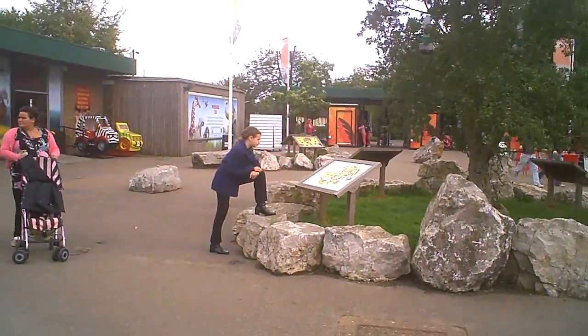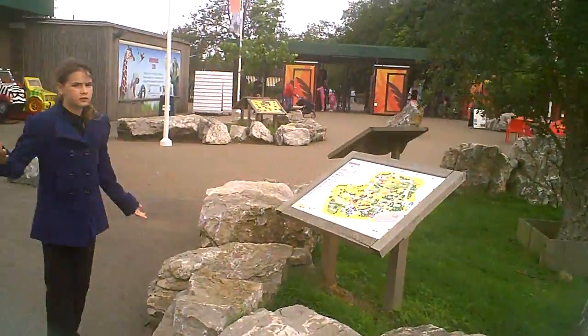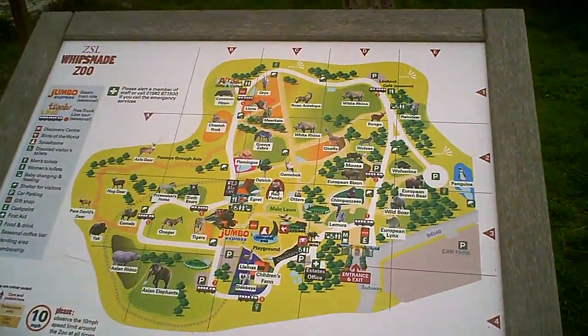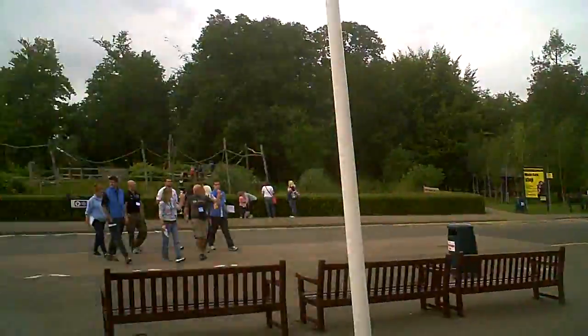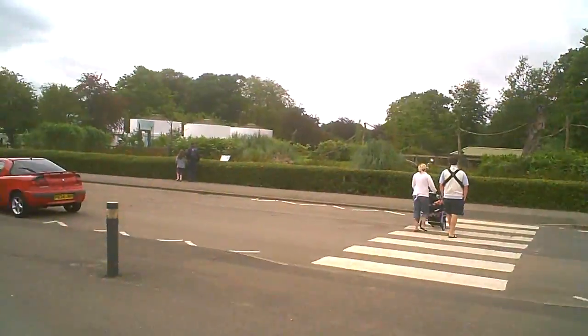So we're in, and Sophie is looking at the map. It's a huge territory, is Whipsnade Zoo. Very good for one's health. And it's a fine day, a bit of a wind, but it's warm wind. There's a guided group, you do get them around here.